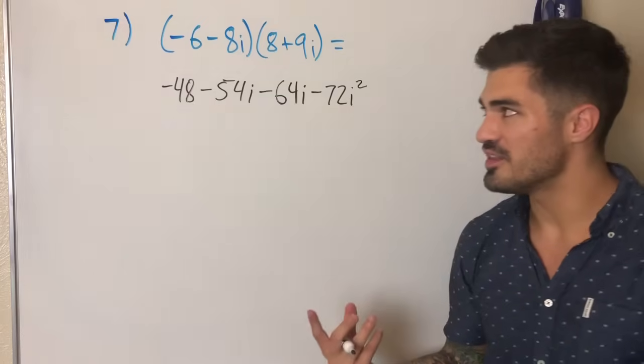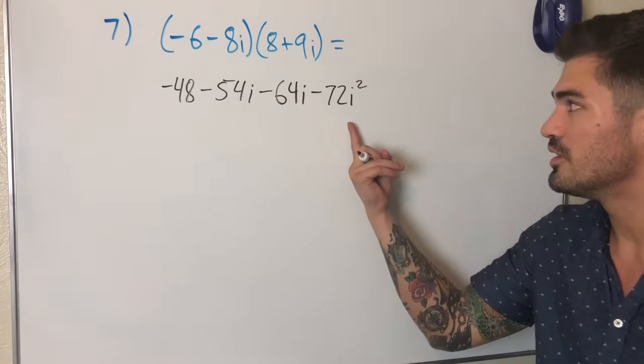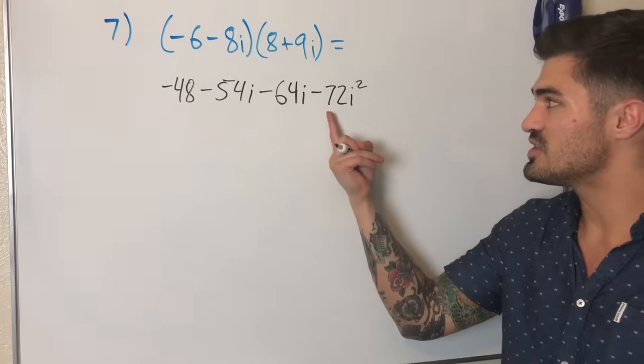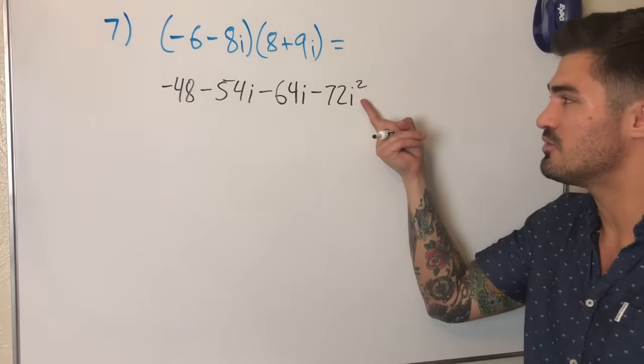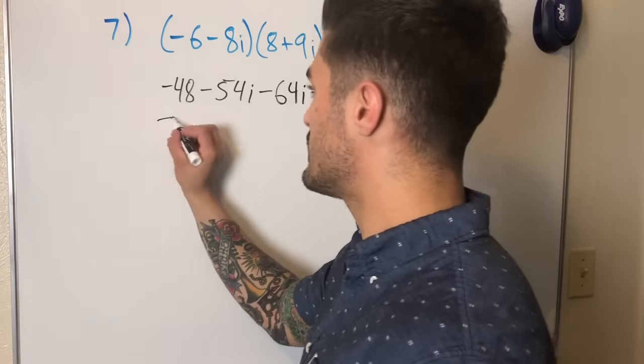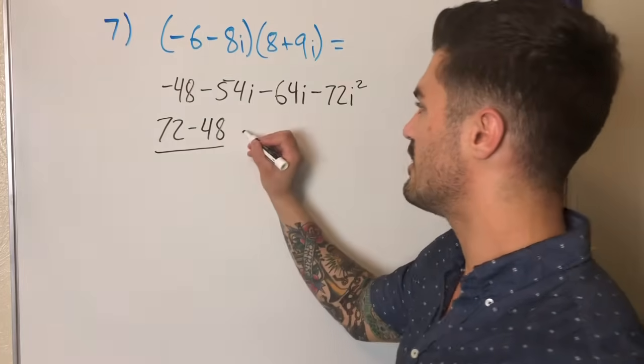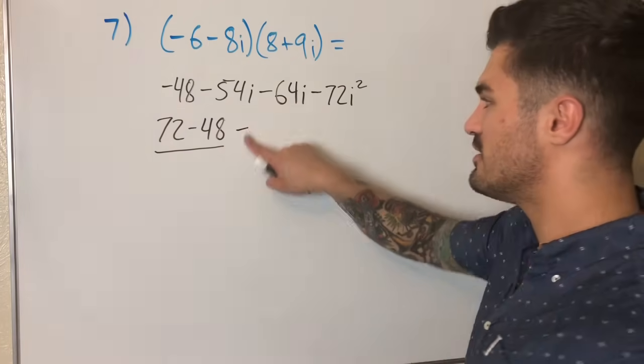So now I can simplify this, and what can I notice right off the bat? That i squared is actually just negative 1. So this will become negative 72 times negative 1, which makes it a positive 72. So I'm going to go ahead and notice that, and I'm going to rewrite that 72 out here in the front because I can combine these like terms now, right? And I can go ahead and combine these like terms.